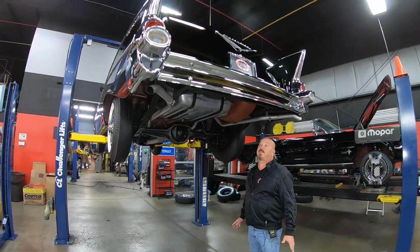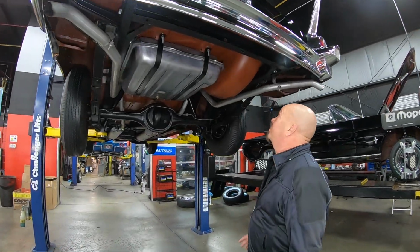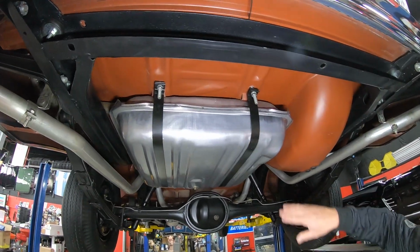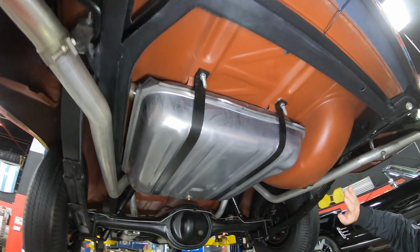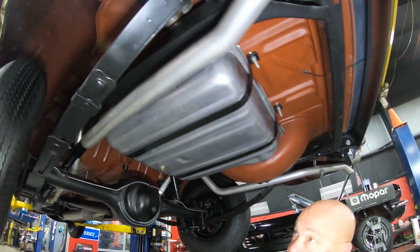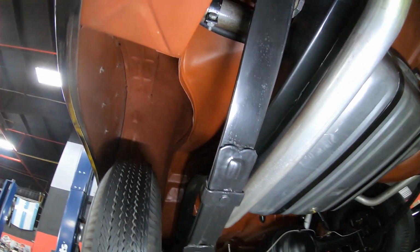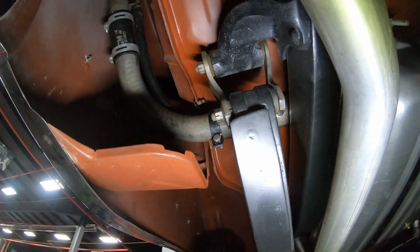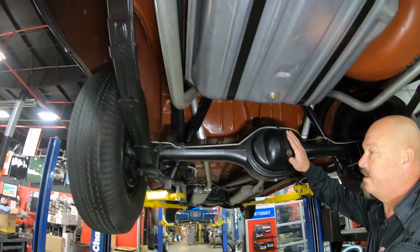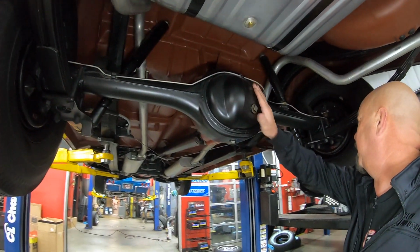All right, we're underneath this 57 now, and like I told you, she is pretty under here. Look at that primer, just like out of the factory. We got a brand new gas tank, brand new dual exhaust. The back sides of the quarters look real nice too. Look at that, all primered up, looking sweet, nice and clean. Now the rear end housing has got a 336 gear in it, and it is an open rear end.